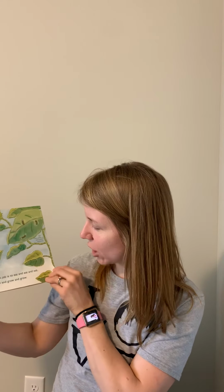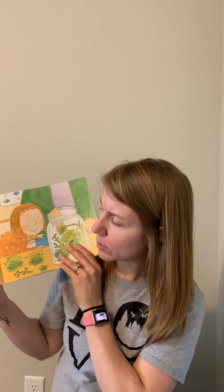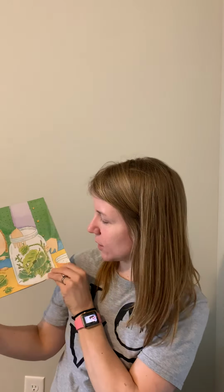It ate its way out of its own eggshell. Then it started to eat green plants right away. A caterpillar's job is to eat and eat and eat, so it will grow and grow and grow. And a caterpillar is also called the larva. It's the larva stage of the butterfly. Each day, when we come to school, we look at our caterpillar. Each day it's bigger.